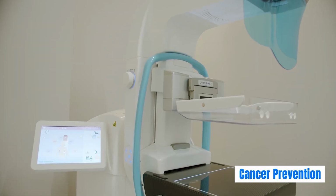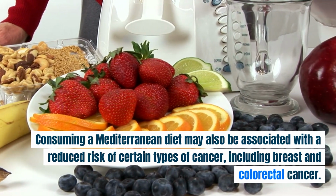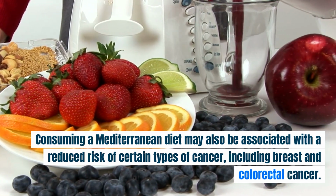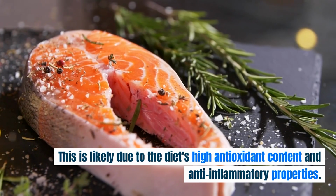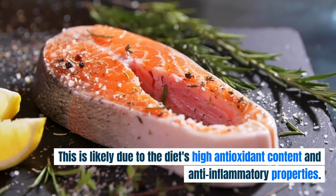Cancer prevention. Consuming a Mediterranean diet may also be associated with a reduced risk of certain types of cancer, including breast and colorectal cancer. This is likely due to the diet's high antioxidant content and anti-inflammatory properties.